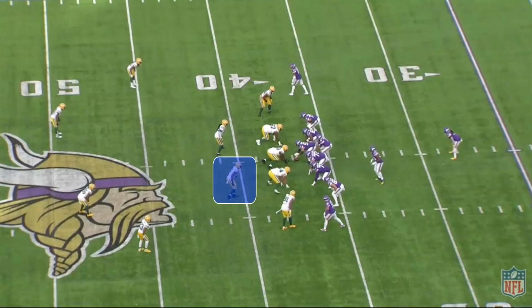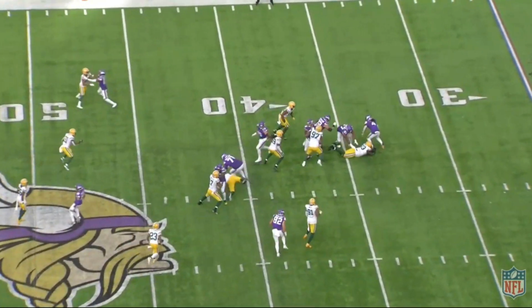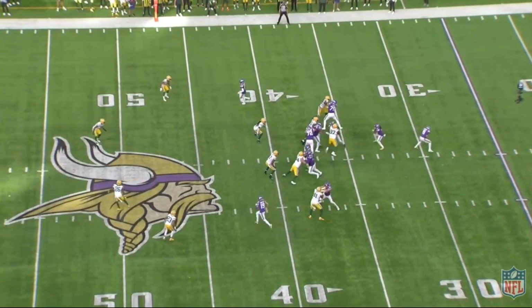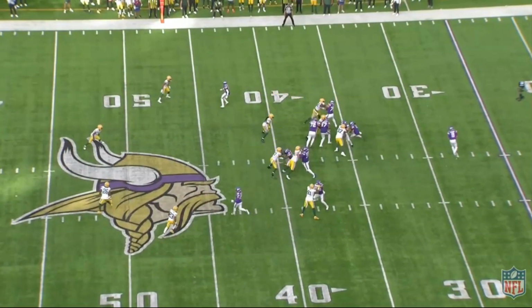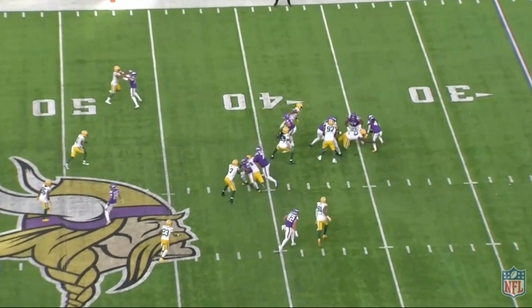Alrighty guys, the final clip I want to show you guys is Quay Walker against the fullback of the Vikings. And look how much bigger and stronger Walker is. Like, he almost makes this fullback look small. The fullback really struggles to move Walker. I mean, Walker just does a great job with those hands, fully extends, and is able to throw him to the side pretty easily, in my opinion.